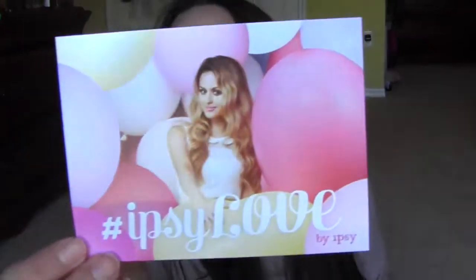All right, so here is the card. It just says Ipsy Love, and that's what that is there. And this is the bag. It's a really cute bag, actually. It's thin, and it has the little Ipsy logo right there. So let me open the bag.